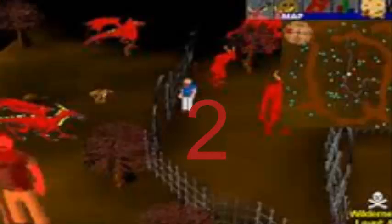Number 2. Back in the day, you actually had the option to talk to monsters. Yes, you really did. It was an option when you right-clicked. There was the option to talk to. That's what it said. Now, when you tried to talk to a monster, it would say the monster you were talking to doesn't appear interested in talking. Why they had that, I have no idea, because you couldn't talk to any of the monsters. So why have the option? Who knows? But it's kind of cool to think about nowadays.